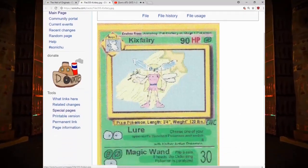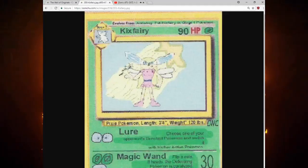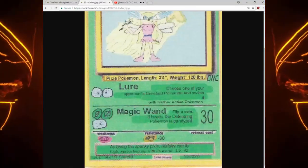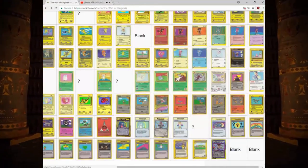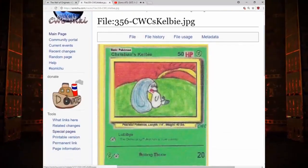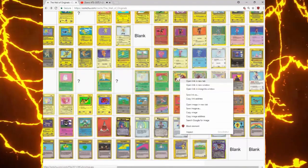Sonichu featuring Kelby. Kix Fairy? That's weird. That's an ugly fucking design. I think that would be worked into Zapina later. She looks like Zapina. Lure and Magic Wand are its moves. Terrible fucking design. Christian's Kelby. I'm not doing that, but Kelby looks ugly now. Thank you for ruining Kelby.